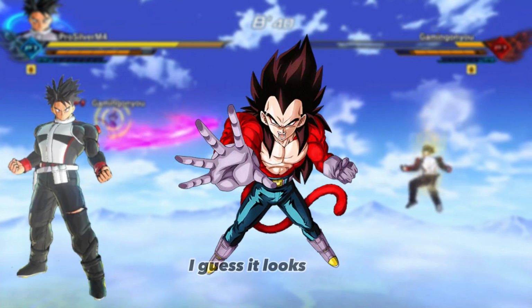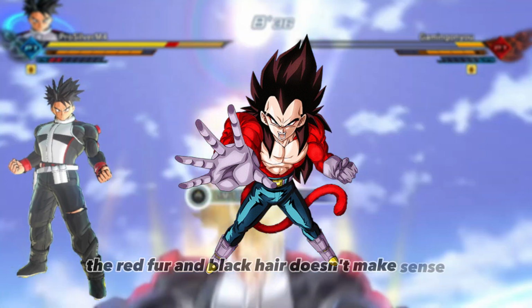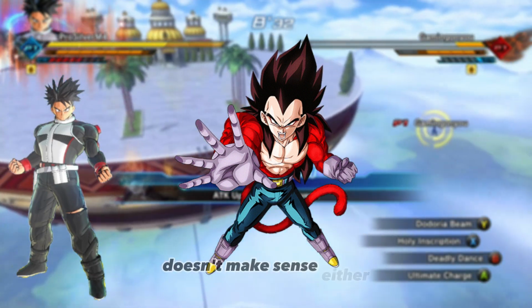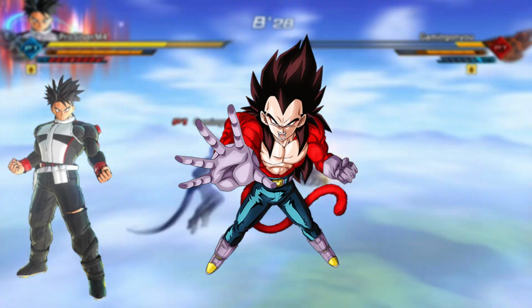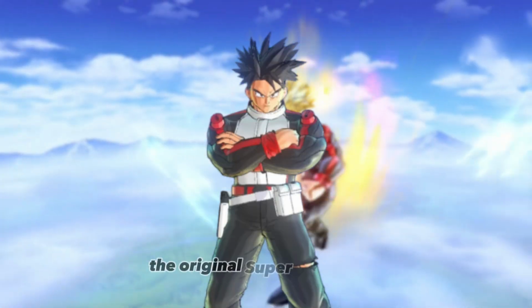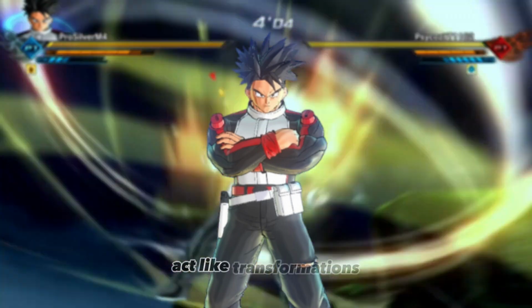Design-wise, I guess it looks cool. The red fur and black hair doesn't make sense, and Goku just magically turned back into an adult doesn't make sense either. Vegeta looks pretty cool in the form though. I'm sorry, but this form is a trash D tier. Now that we are done with the original Super Saiyan line, let's talk about some techniques that act like transformations.